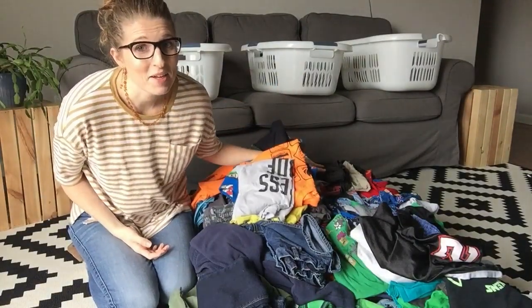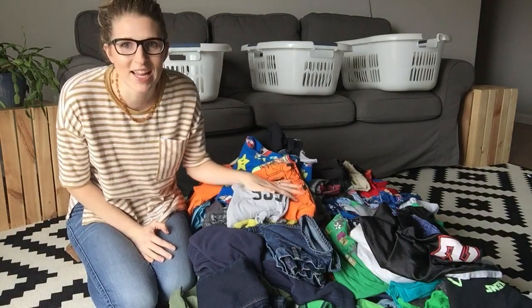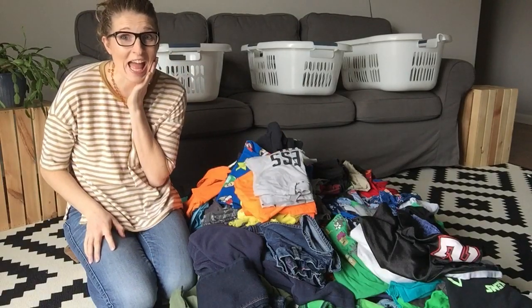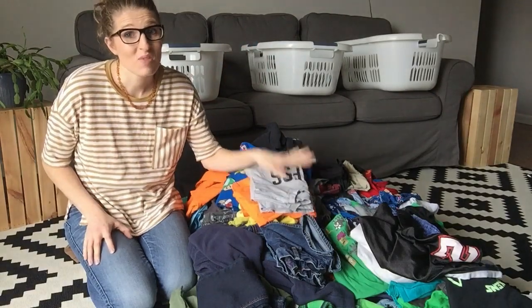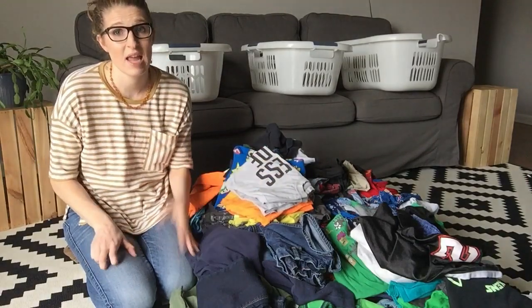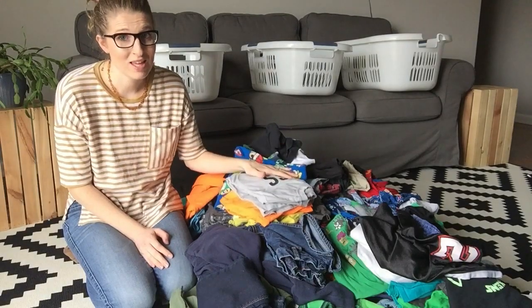This is a little bit obnoxious. I realized how many clothes Weston actually had. Granted, most of these do not fit him anymore. He did get some new clothes recently from a friend, hand-me-downs from a friend. Most of those are the only things that fit him.